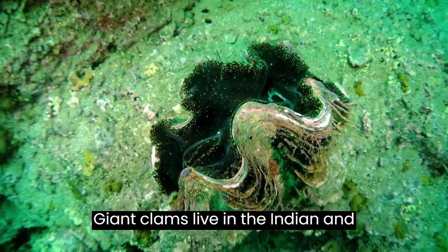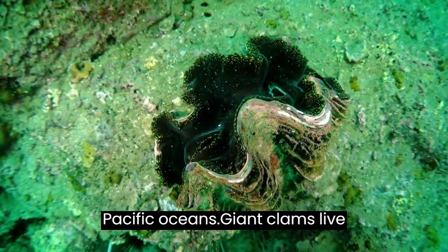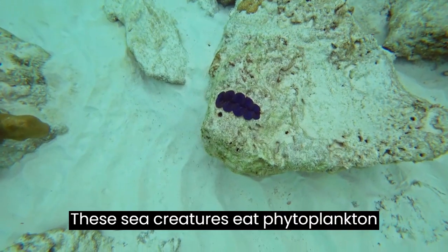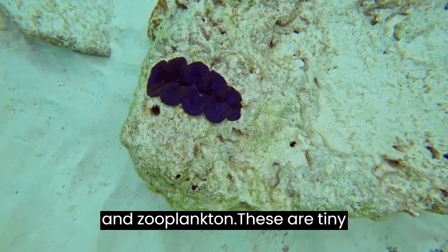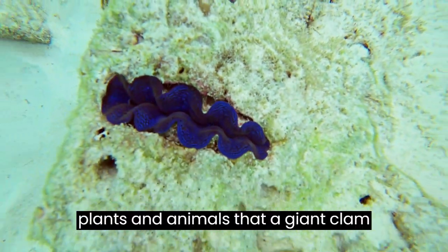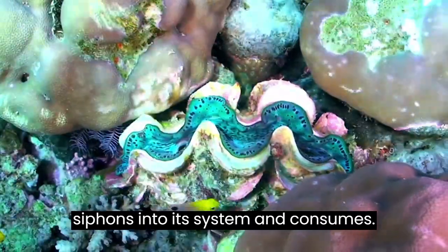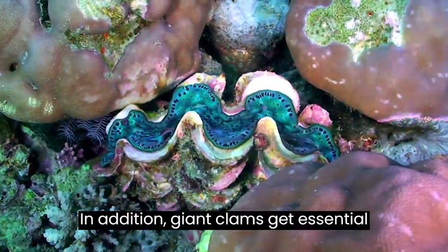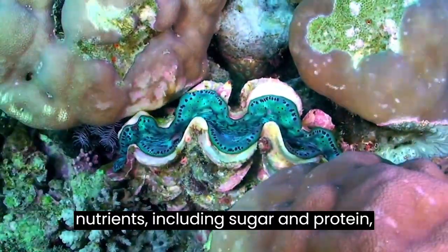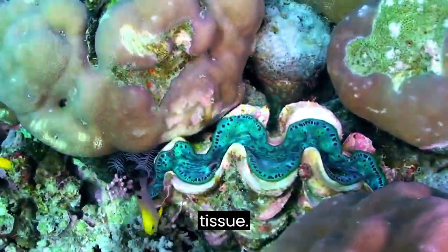Giant clams live in the Indian and Pacific Oceans. Giant clams live on saltwater seafloors. These sea creatures eat phytoplankton and zooplankton. These are tiny plants and animals that a giant clam siphons into its system and consumes. In addition, giant clams get essential nutrients including sugar and protein from algae that live in their body tissue.